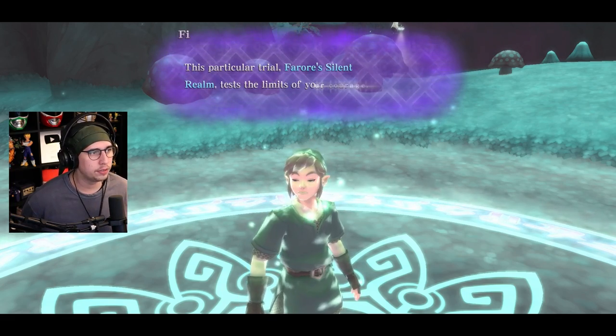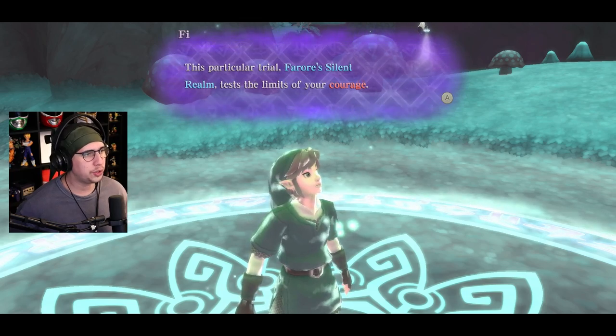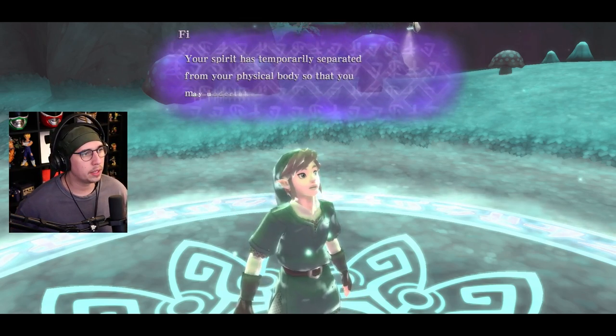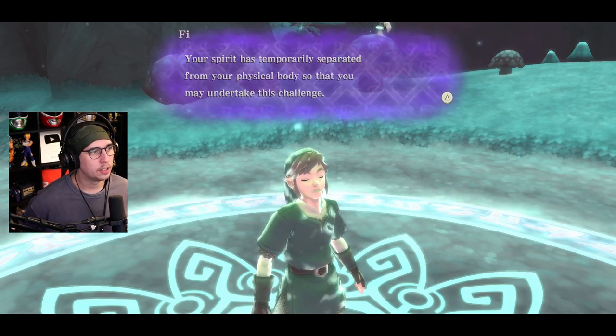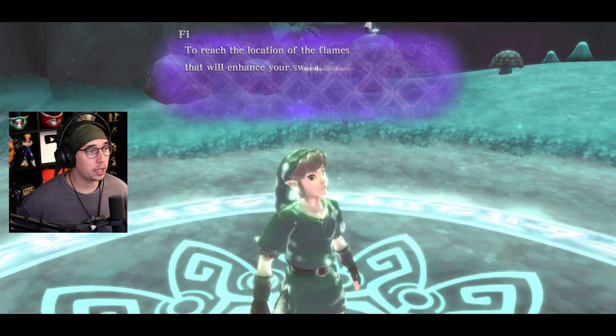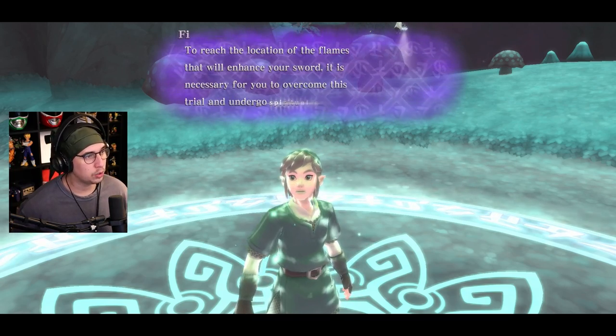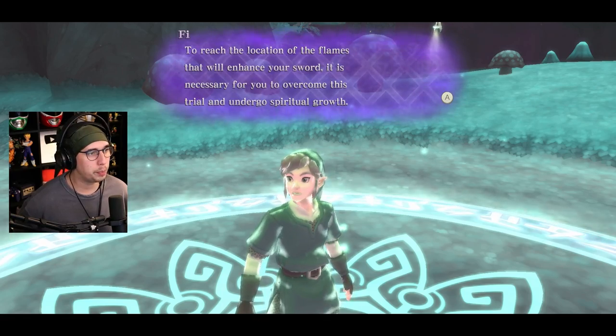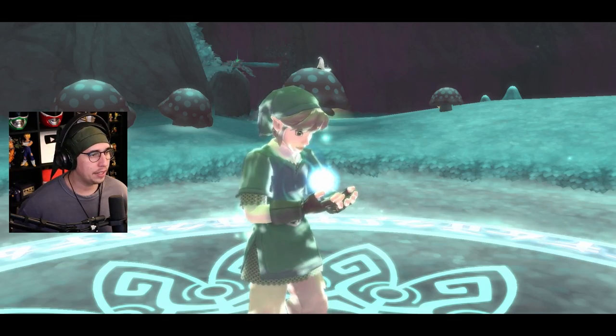This particular trial, for Aura Silent Realm, tests the limits of your courage. Your spirit has temporarily separated from your physical body, so that you may undertake this challenge. To reach the location of the flames that will enhance your sword, it is necessary for you to overcome the trial and undergo spiritual growth.